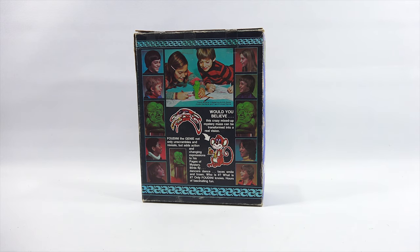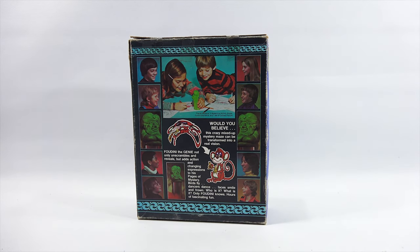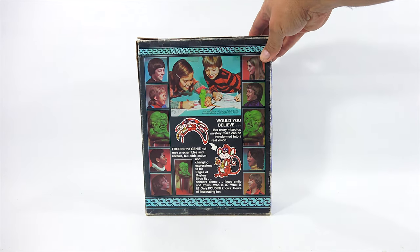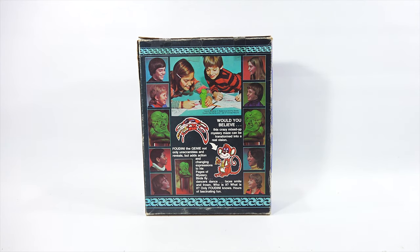Now look at all those kids. It kind of reminds me of like the Brady Bunch squares. The packaging is really dark. Let me see if I can bring in a light here and brighten up the box so you can kind of see what's going on there. All the kids are all looking in the middle for some reason. I guess they're looking at Foudini. All right, there you go. I am now ready to take this out of the box.